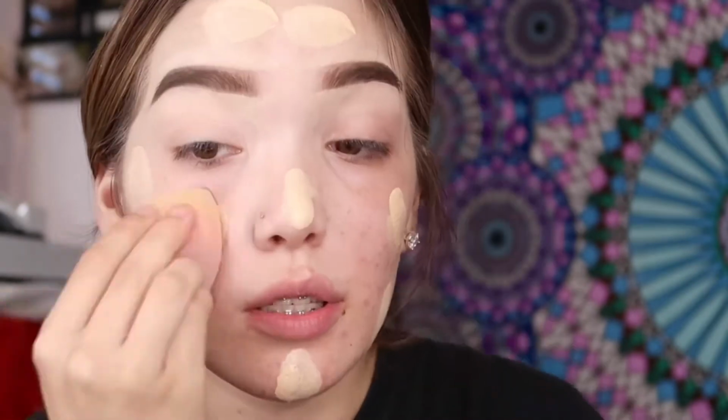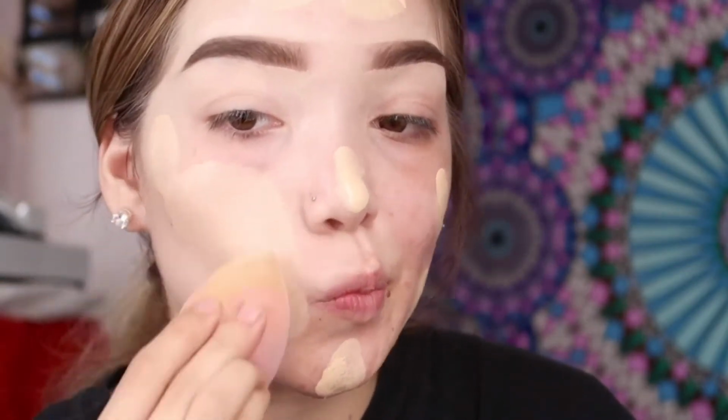So for powder, I'm going to be taking my Maybelline Fit Me translucent powder, and we're going to mix this in with our foundation. I don't have a brush for that. This is very messy. Okay, so our product is mixed in, and let's apply. Okay, so makeup is all blended in.